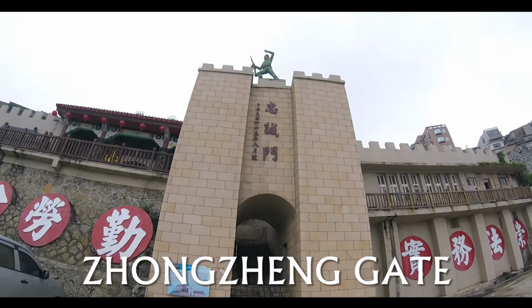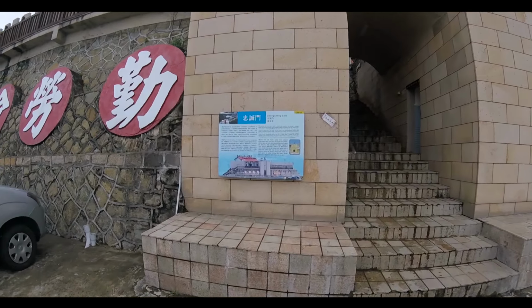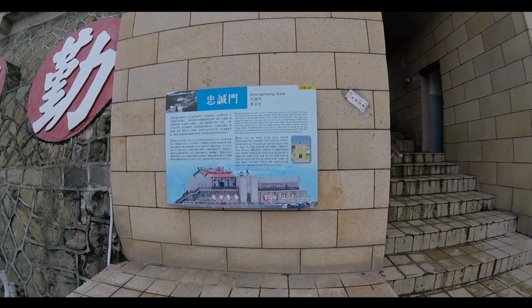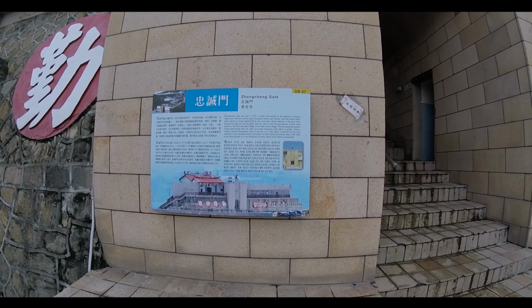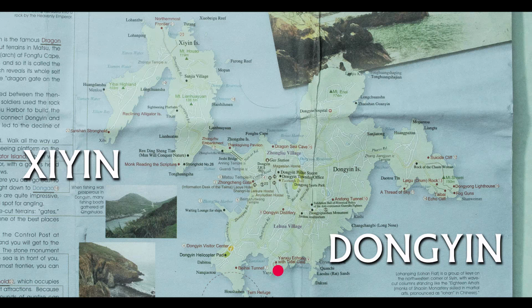Zhongzheng Gate. Zhongzheng Gate was built in 1974. In earlier days it served as a gateway to Dongyin Island, but it lost this function when Zhongzhu Harbor was finished.